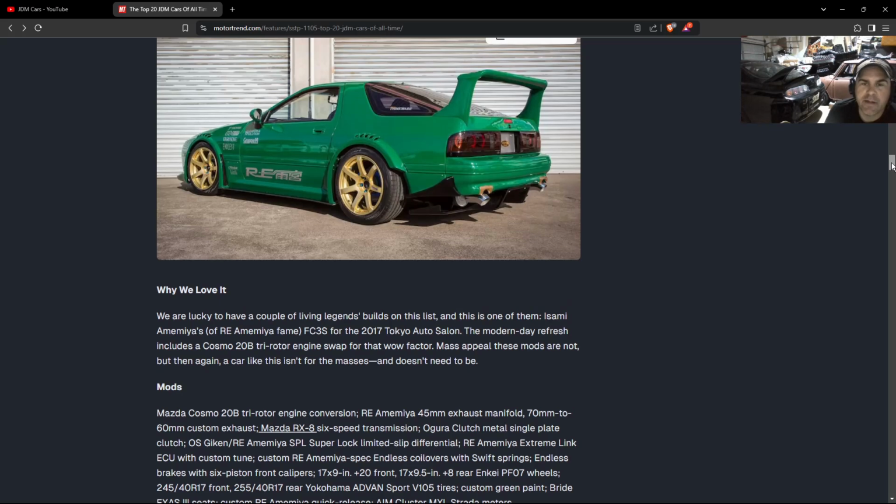All right, look at that. Look at this thing. Look how these mufflers just dump. That's pretty cool. This screams Japanese like crazy. Got all the writing, Endless, Bride, Enkai, probably the springs, Yokohama, some name brands, some Japanese brands. I mean, this was the thing to do.